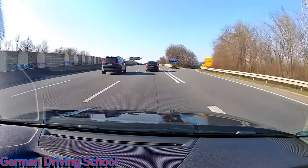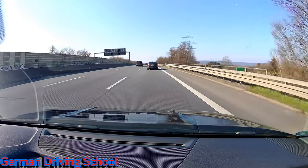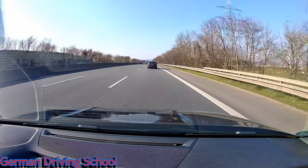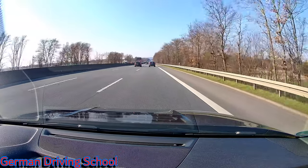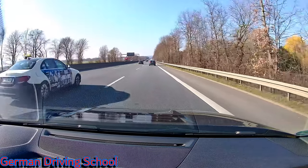That's the challenge. You have to have the perfect same speed like they do, not driving next to each other, because then a change to the left side is impossible. So you have to drive in the spots between the cars with exactly the same speed and then change the lane.